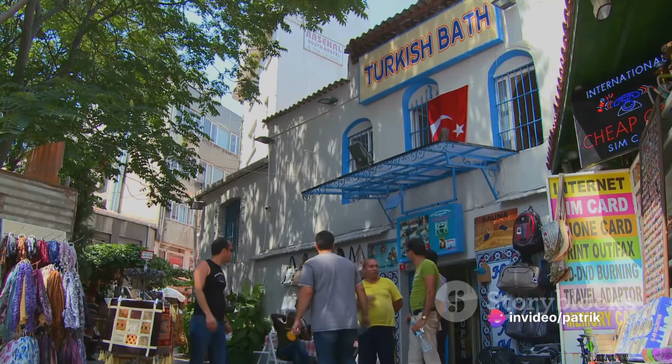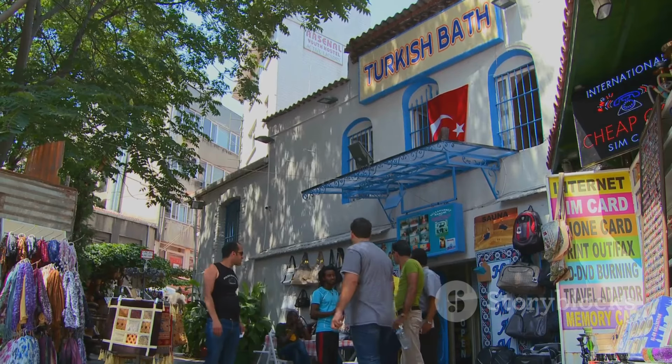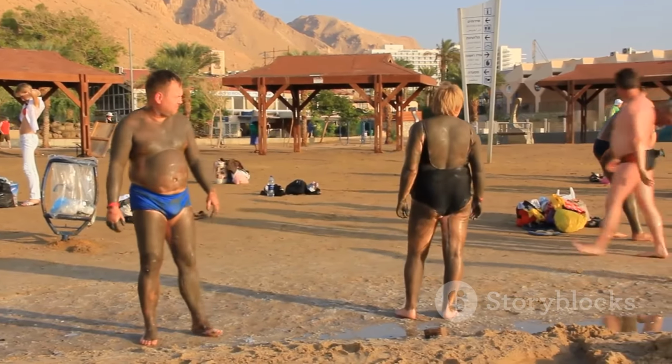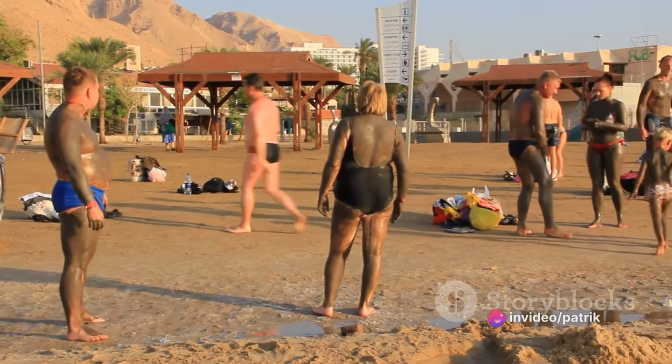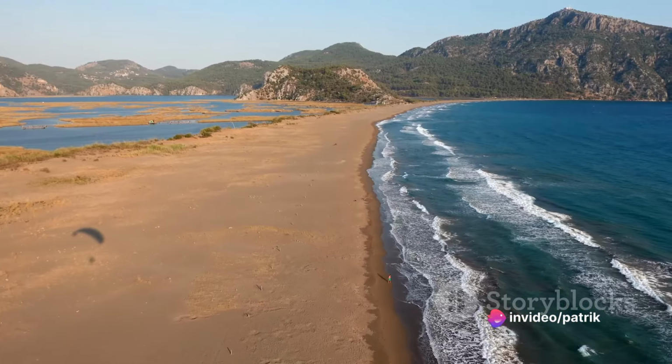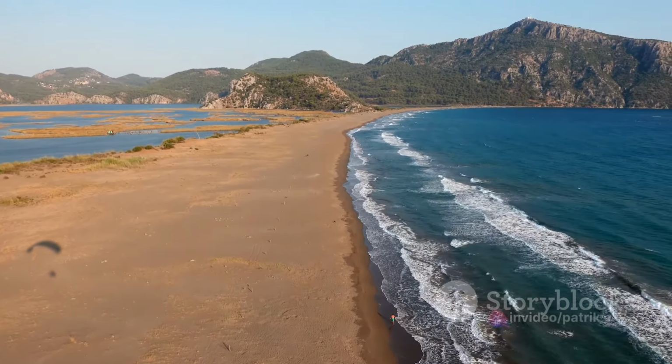But it's not just about the health benefits. The Dalyan mud baths are also a lot of fun. Imagine wading into a pool of warm, silky mud, lathering yourself from head to toe, and then soaking up the sun as the mud dries and tightens on your skin. The final rinse reveals skin that feels smooth and refreshed.